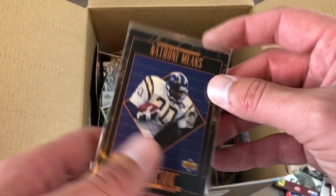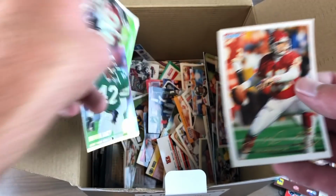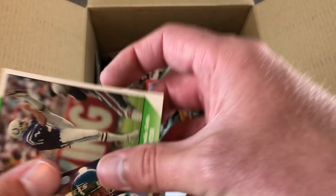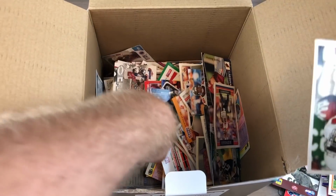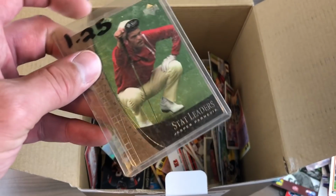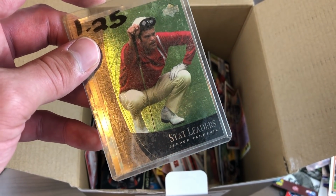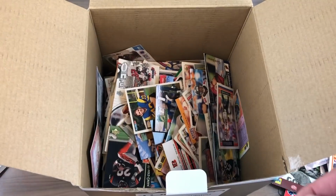Work done. Natrone Means. Another big name from my early years. Joe Montana, in the shape of a potato chip. Ronnie Lott. And we got some more top loaders coming up here. What do we have? Stat leaders. Maybe we'll find like a Tiger Woods rookie card. How crazy would that be? Jesper. Name I've never heard in my life.